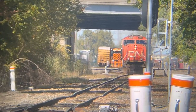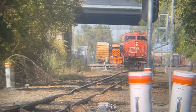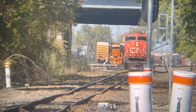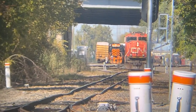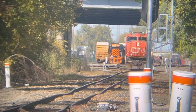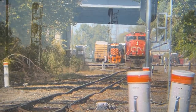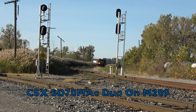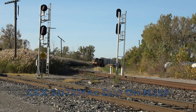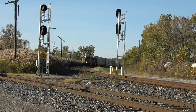Right now, we were seeing M383, looks like to be yarding his train with an ST75i and a BC Rail paint scheme Dash 9 that will be trailing from 383. We got an M209 headed southbound with a Mac Duo heading all over Kentucky.